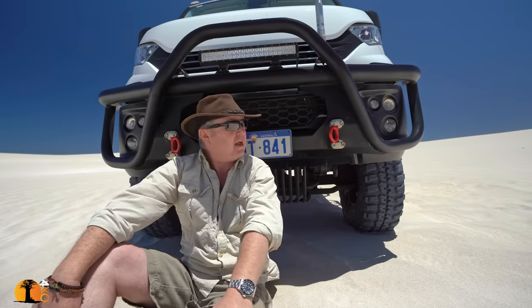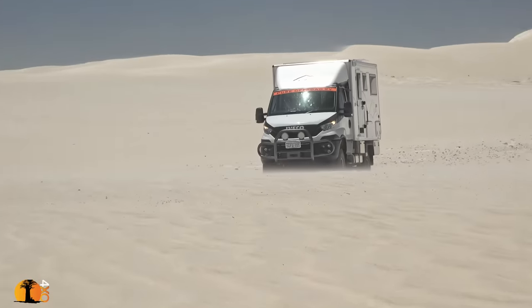and I would be very fit after an average three or four week trail. Other than that, as a platform for a camper, it is brilliant. Really, really good. I'm very impressed.